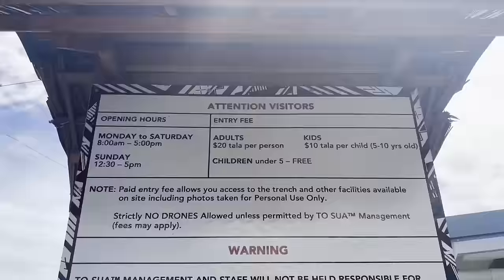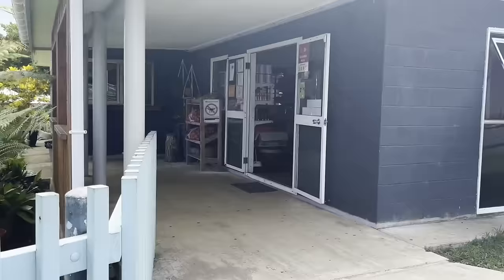Alright. The Tusua Ocean Trench. It's 20 tala per adult. So $15, 15 USD for two adults.